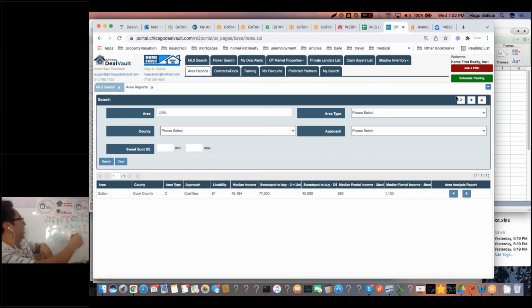But always, when you analyze the neighborhood, you can come to ChicagoDealVault and find just the top rental markets, or you can do the rule of the 1%. Remember, this is super, super important. It's your purchase plus rehab, take 1% of that. If the rent meets that number, you're good. Obviously, if it's higher than that, it's going to cash flow incredibly well. Are there any questions so far on identifying rental markets?